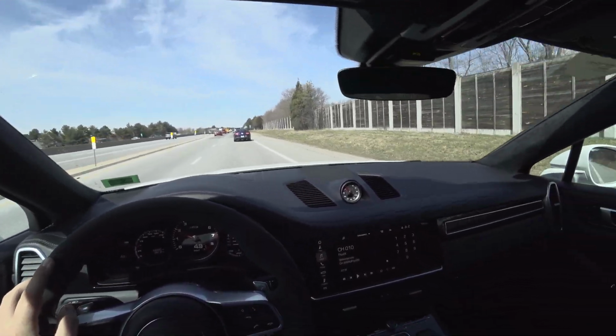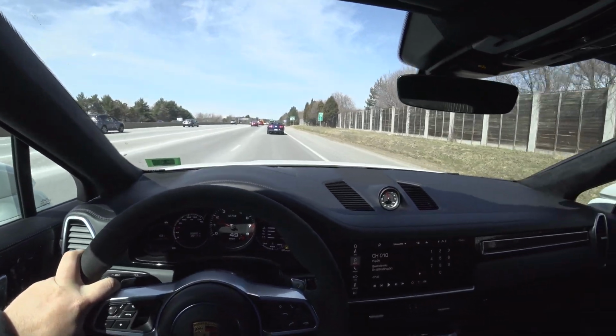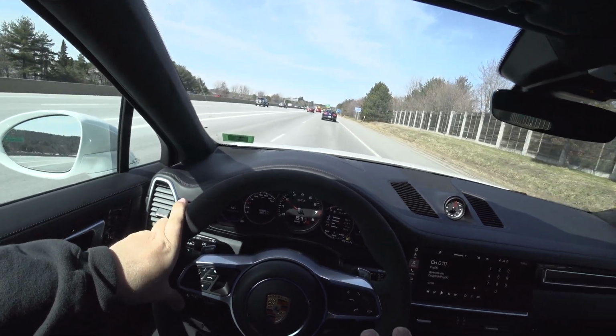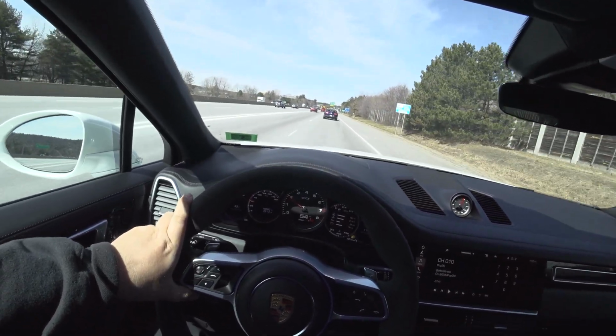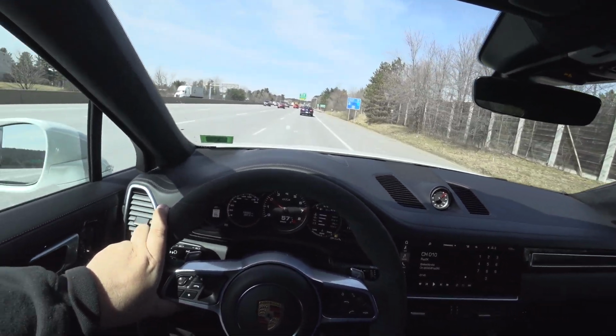What a machine. You got these handles right here. What's awesome is you have off-road modes, which is great because where this car is situated on the lot, you have to drive over a curb. So, raise the suspension all the way up, back right over it.